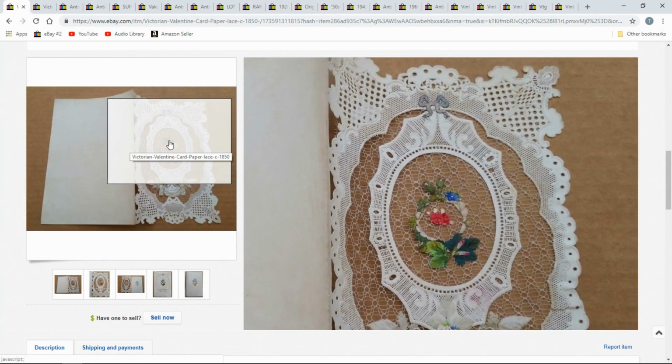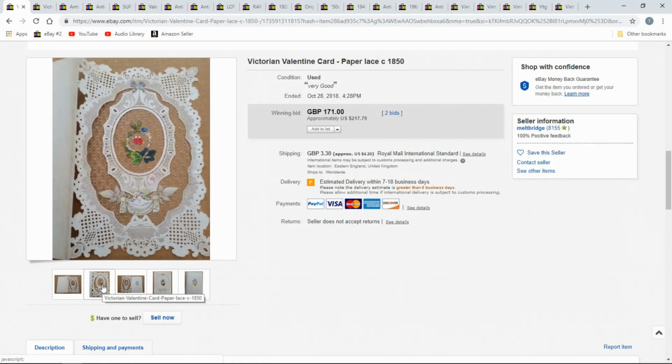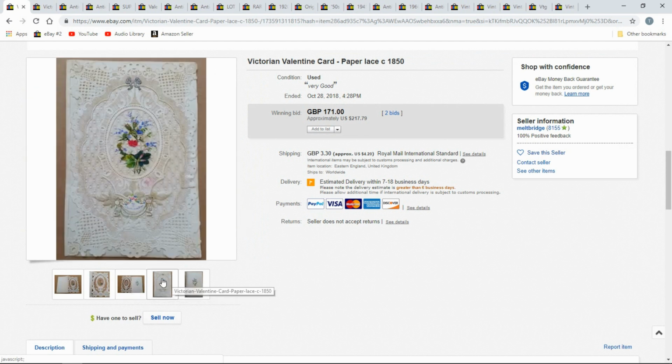These are something that would have been put together by somebody for the most part. They would have bought one piece like the lace part. They would have glued it to the card. The coloring could have been added extra. You'll see die cuts and paper cards all mixed up, all made.